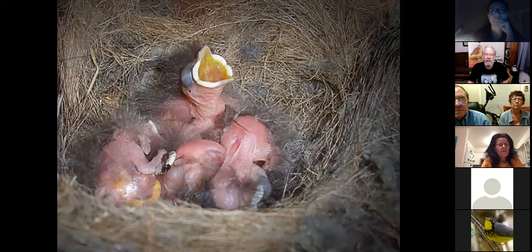These are probably day old, or actually just hatched ash-throated flycatchers. And their nesting is mostly hair. They use a lot of hair in their nests.